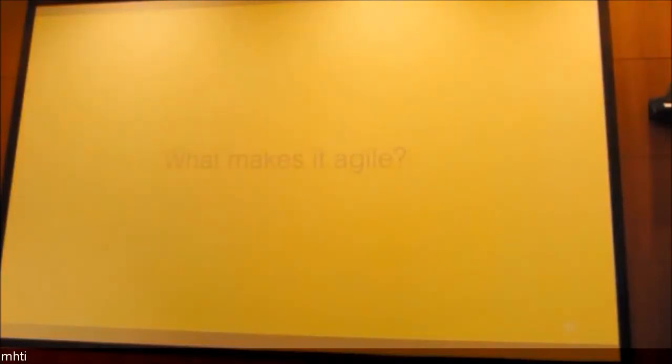So what makes it agile? Have you ever heard this quote from Bill Gates? He basically says, a lot of people underestimate how much we can do in 10 years, but overestimate how much you can do in 1 year. Have you ever heard that phrase? I think I flipped it actually. But basically we think we can do an awful lot in 1 year that we can't, and then we don't realize just how much we can pull off in 10.